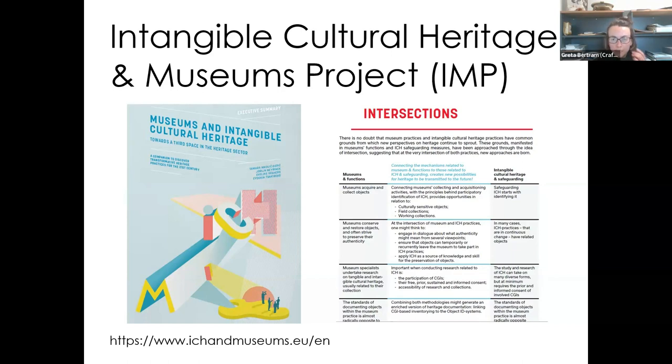And they produced a book which you can get hold of a copy. And related to this, I just happened to have an email yesterday from the International Committee for Documentation, which has an intangible heritage working group. And next month, they're running an online session about how we can work towards a standard for capturing intangible heritage in our museum collections management system. So I'm hoping to take part in that.